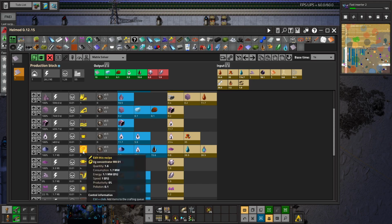I had already started with this factory, but I stopped because I need a jig concentrator, and this jig concentrator needs stainless steel. So now we have stainless steel, we can finish the production, the new recipe for the titanium.